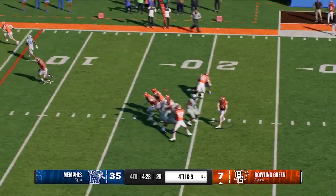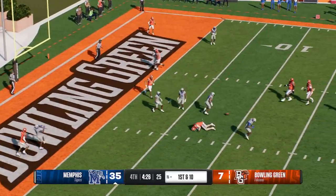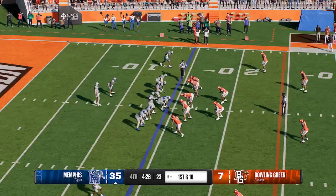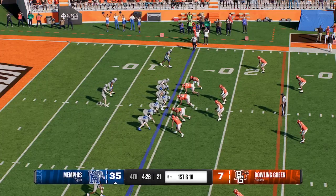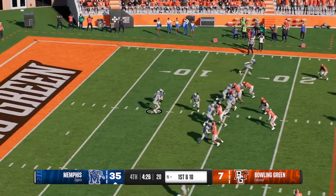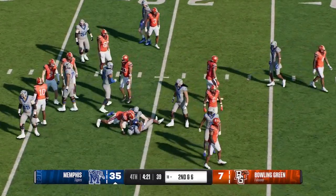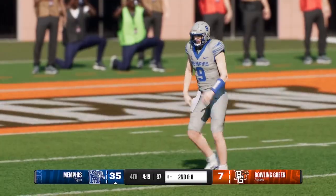On 4th down, they'll pass for it. And the incomplete pass turns the ball over on downs. A first down for the offense. From the shotgun, they'll run it. Good surge up front. Give him 4 out to the 18.